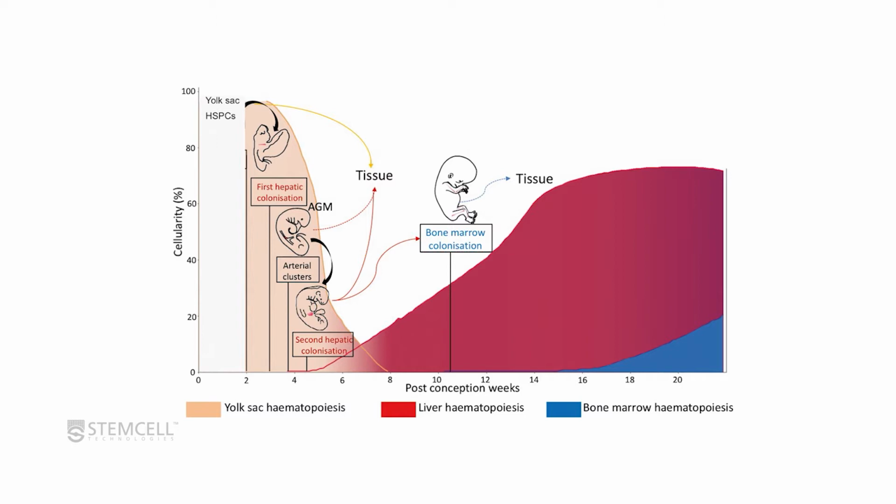So basically what you get is, starting on the left, you've got the yolk sac, and that development goes through, and you start picking up the AGM starts to develop some of the hematopoietic development, which goes through to the fetal liver that largely takes over for the rest of gestation. And the bone marrow starts to kick in. It's seeded around 11 post-conception weeks, and then it's not until around 16 weeks or after that the bone marrow really starts to pick up, which is the blue. So, sorry, that's the yolk sac. The liver's in red coming up, and then the bone marrow's a bit later on.